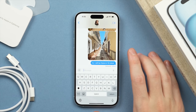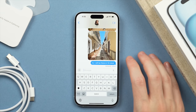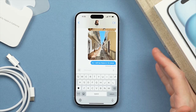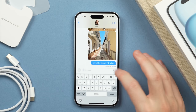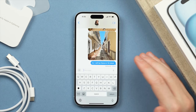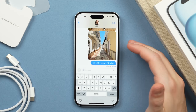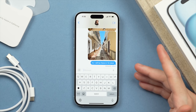Now, a couple important things to note when it comes to editing messages is first, the recipient or the person you're sending your message to will not be able to see the edit history. So they won't be able to see that this was previously 5 minutes. However, they will be able to see that the message was edited, as they will see a little edited icon beneath the message. And then finally, third, you can do this for up to 15 minutes after sending your message. So if you do want to make an adjustment, make sure you do it within that time frame.